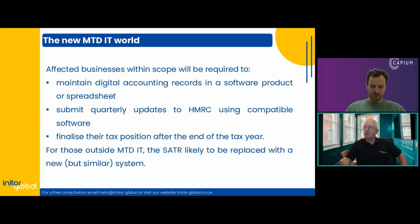Your clients will need to submit quarterly updates to HMRC using compatible software. And I know there's a lot of testing going on at the moment, and HMRC are every day approving new software providers to provide that arrangement. And of course, clients will still need to finalise their tax position after the end of the tax year. 31st January, following the end of the tax year, will still remain the final submission date. And for those outside MTD IT, the self-assessment tax return will likely be replaced with a new but similar system.